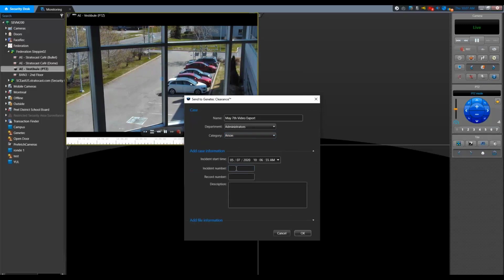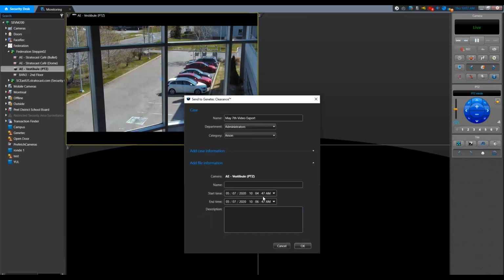We can start to add additional information about our case. We can define an incident number or a record number if we have one. Really any unique identifier that you'll use or that you're already leveraging in your system. And we can put in a description for the video or the file.